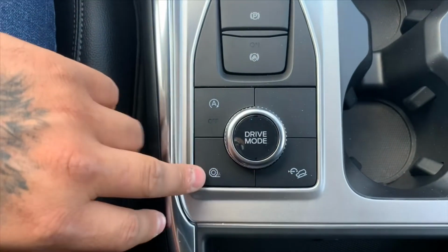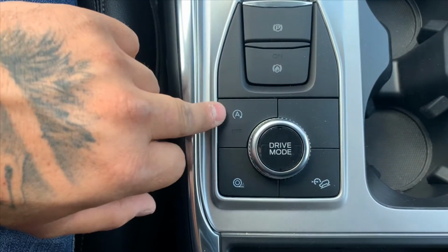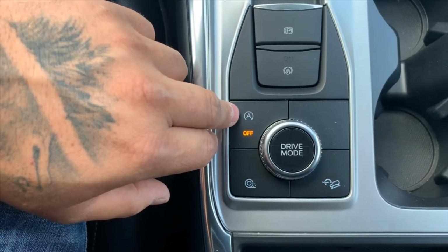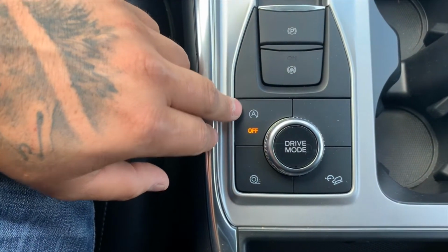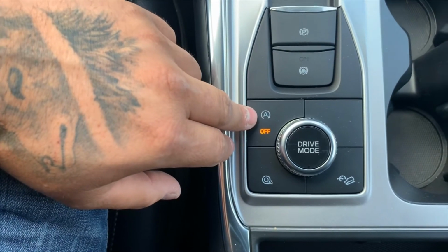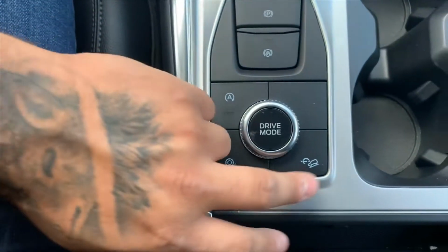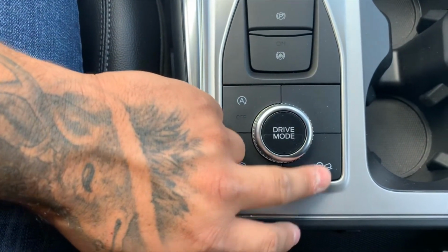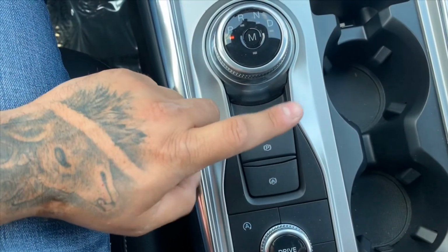Got a couple other buttons down here. This is your traction control button. This is your start stop button, so whenever you come to a stoplight and you're at a stoplight for too long or in traffic, the vehicle will shut off, and then it will turn back on whenever you let off the brake. And then you have your downhill assist button for if you're pulling a trailer. Works perfect.